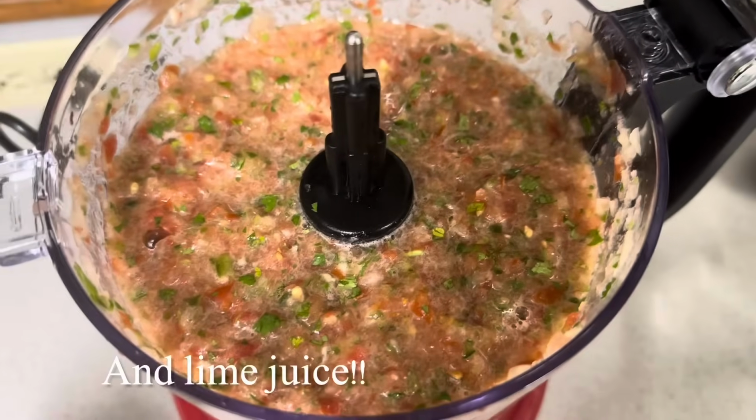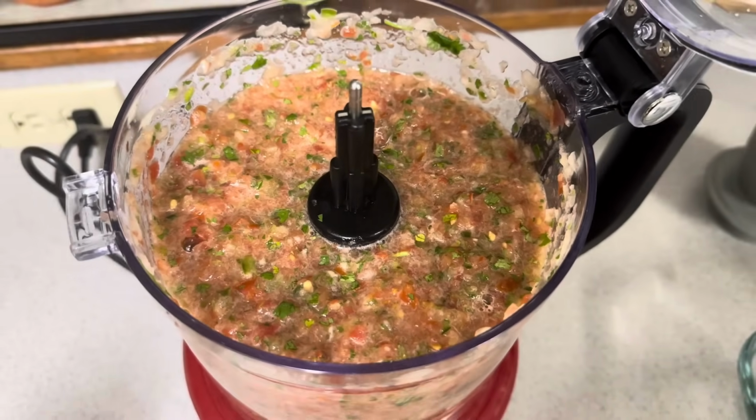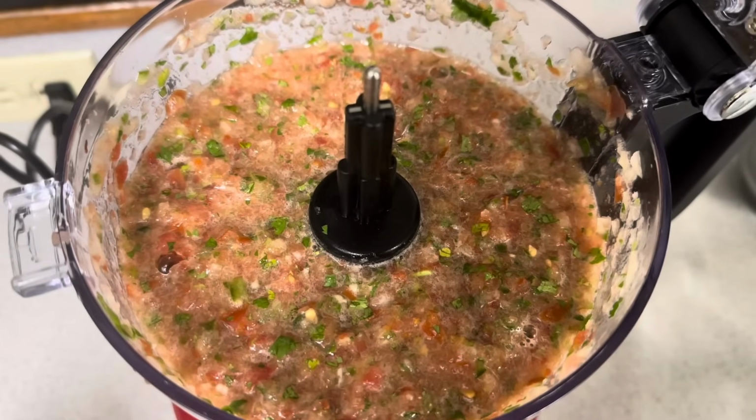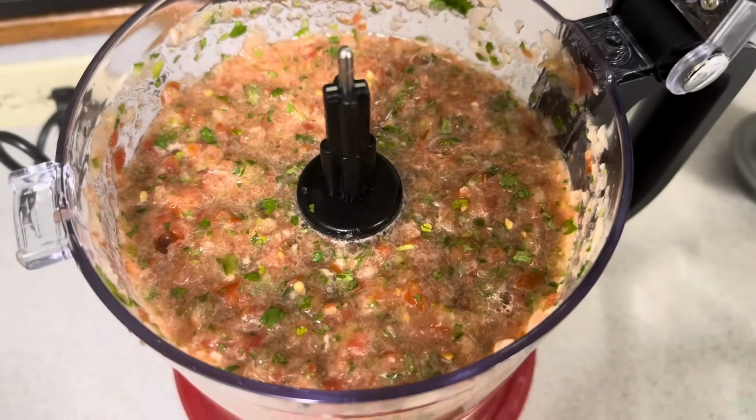I'm just going to puree it up in my food processor. Super quick and easy just to process it all up together. I threw in a garlic, salt, bunch of cilantro, 1 large onion, and about 6 of those little tomatoes.